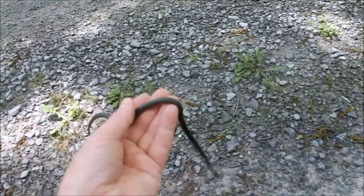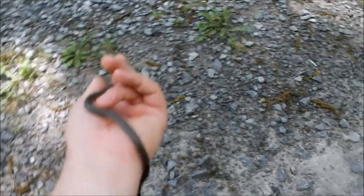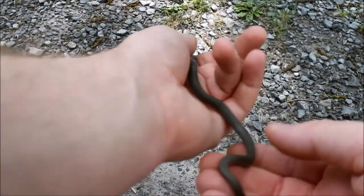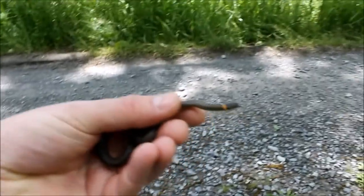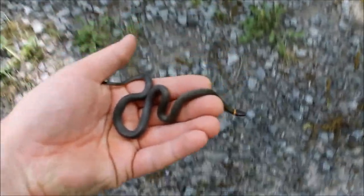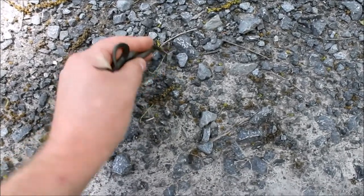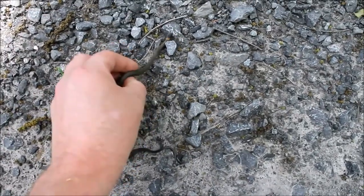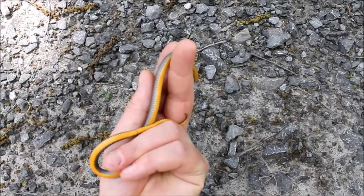No turtles yet, but I did find this beautiful little ringneck snake. Check him out. Gorgeous. Love these guys. I'm gonna sit him down in the path here. I'm gonna try to flip him over so you can see his yellow belly, but I don't know. He's not going to stay there long. See? Check it out. See? There you go.